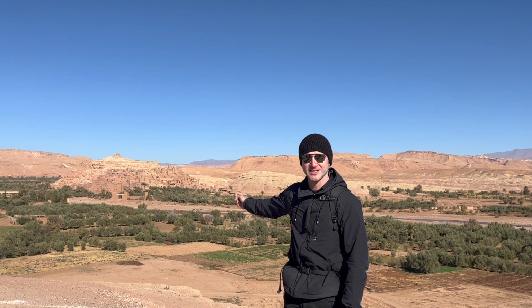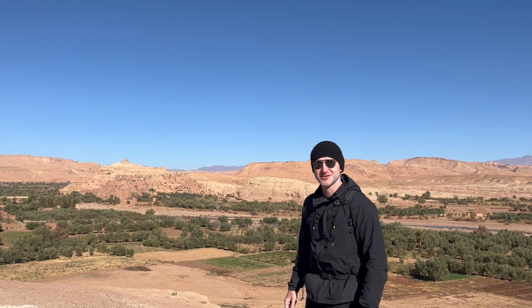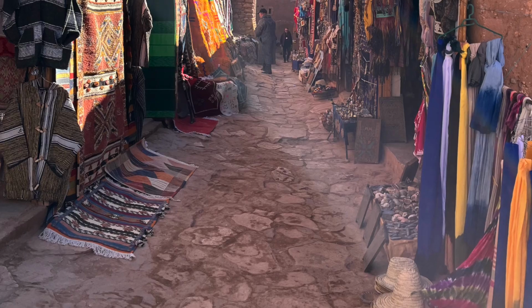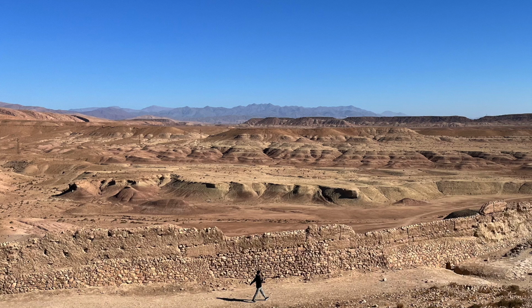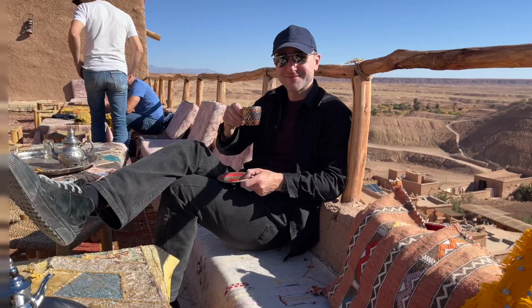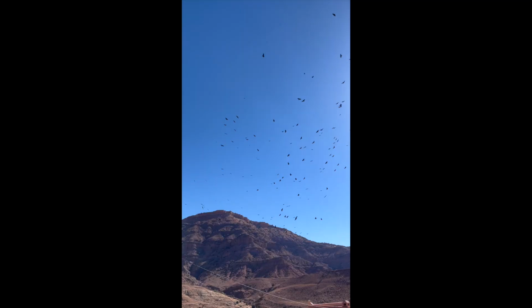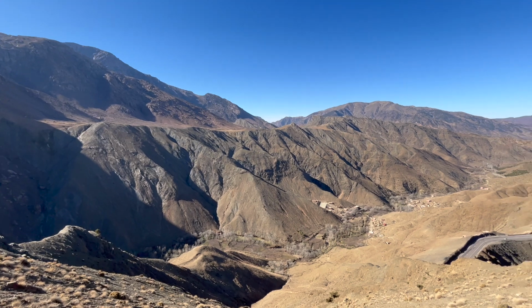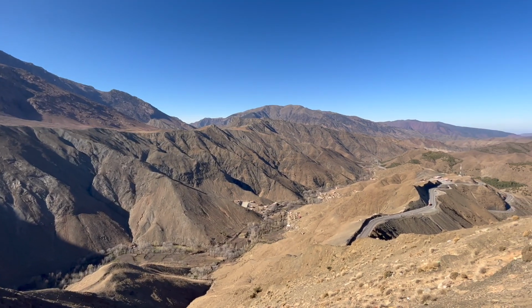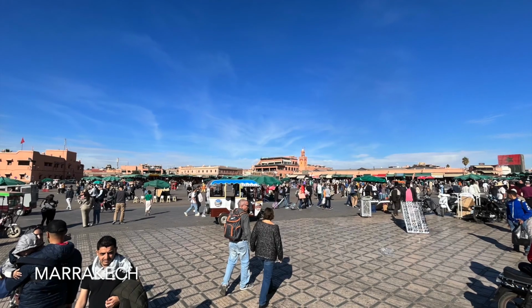It's Kasbah Ait Benhaddou. It's either built in 1047 or it's 1047 years old. One just outside, what is that? Atlas Mountains.